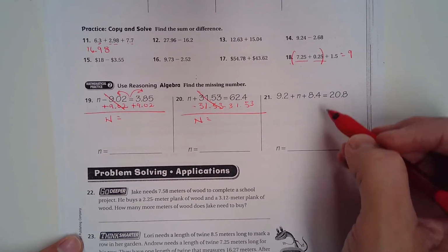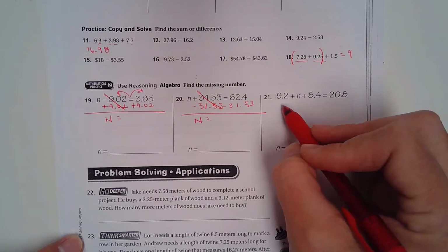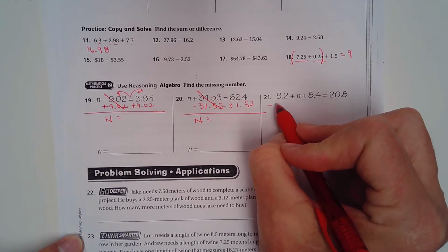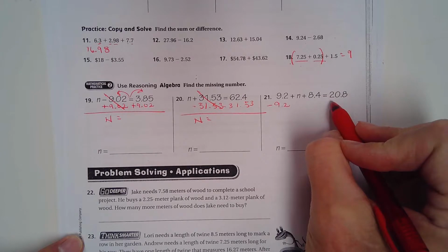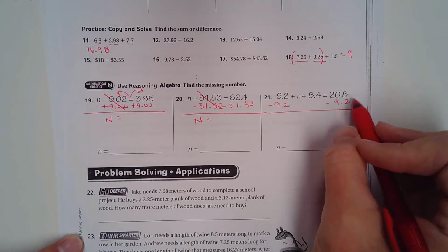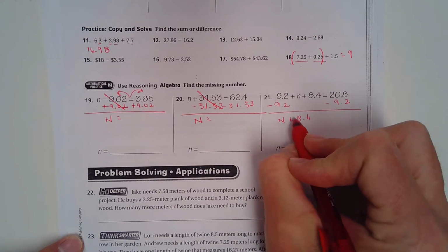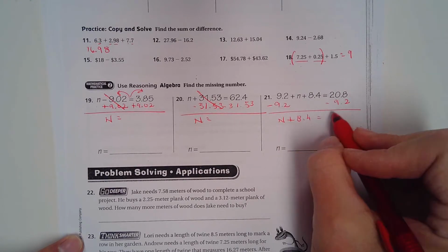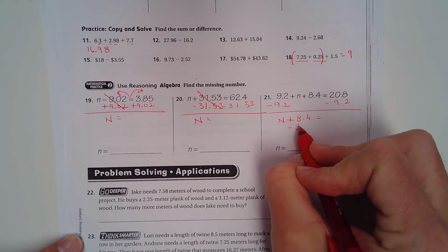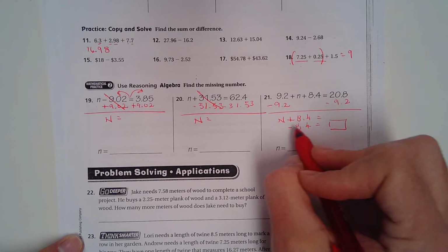All right, this one's sort of a multi-step. What's happening to the n? It's being added to. So get rid of these. Subtract 9.2. Whatever you do on one side of the equation, you do on the other. And once you solve that, then you're going to have n plus 8.4 equals whatever this is, okay? Then there's one more step. Then you're going to subtract 8.4, and then you'll have what n is.